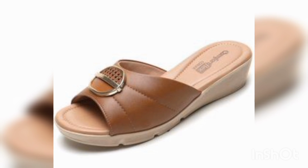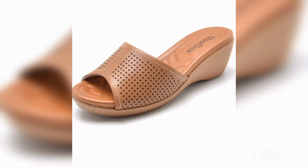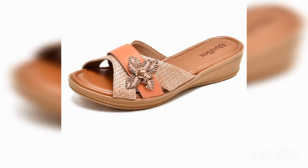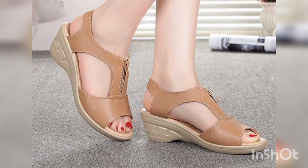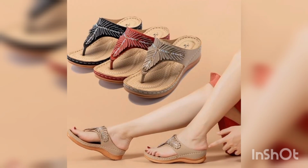In this video, you can see different types of casual wear, flat footwear collection. If you want to buy them, then you can buy them from online websites like www.amazon.com, ebay.com and aliexpress.com. By visiting these websites, I hope you will get all these designs easily. Viewers, you can also buy them from your nearby markets. I hope you will get all these designs easily at affordable prices.